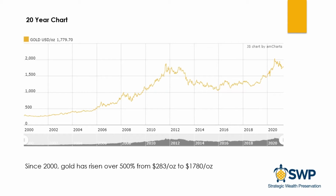So the first thing you'll notice is it's a pretty good looking chart. If you invested in gold back in 2000, you've made over a 500% return. It's a kind of a slow, gradual upswing. I often relate gold to real estate because it's a long-term investment. You really get the best out of holding gold and silver if you're willing to commit to it for the long term.